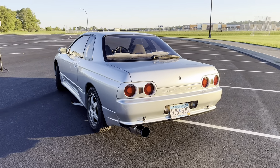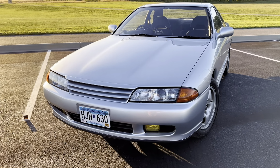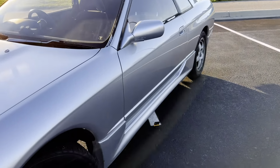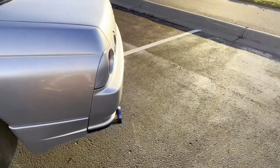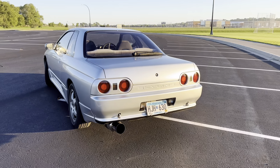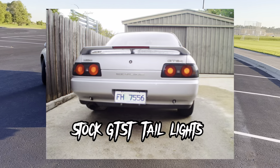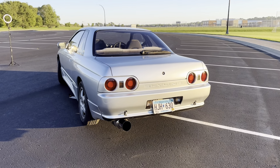One thing that I didn't notice when I got this car is it has the GTR headlights, the GTR grille, the GTR hood, and it also has the GTR tail lights. I'm not sure if that was done here or over in Japan, but they chose really good options, because I love the GTR tail lights. That is definitely one of my favorite things about this car. The GTST taillights look okay, but obviously the GTRs, in my opinion at least, look a lot better.